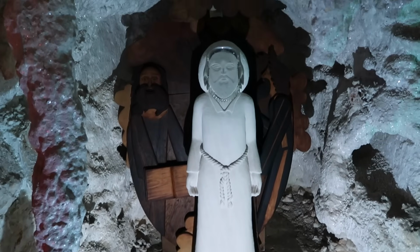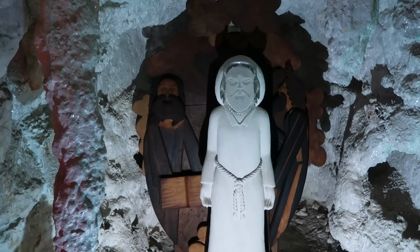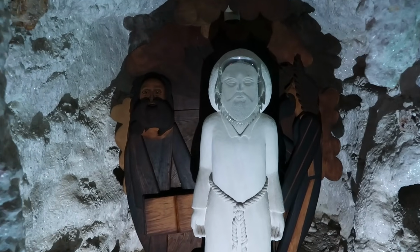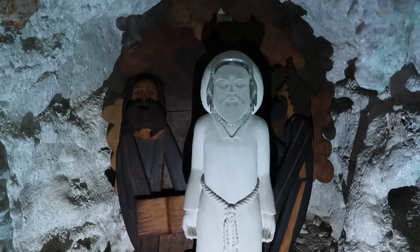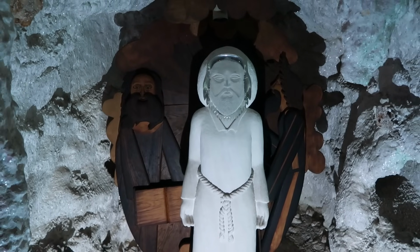This is called the Transfiguration. It says this is the prophet Elijah, Jesus Christ, and Moses all together. I guess that's Jesus Christ there in the front. That's very interesting, like cement and glass. It's made of cement, but his hair and beard are made of glass.